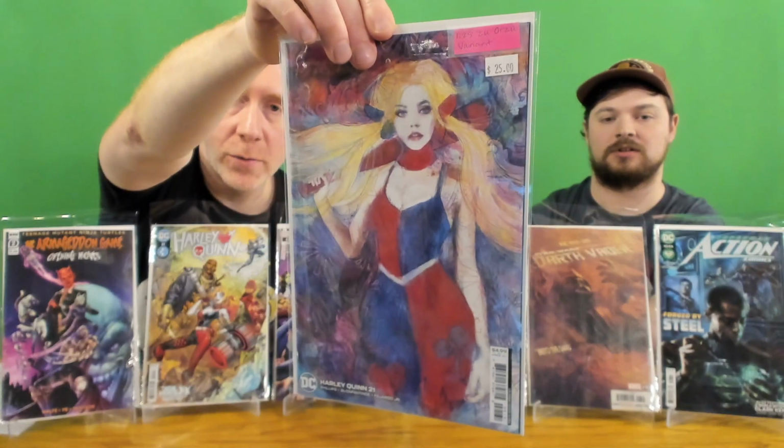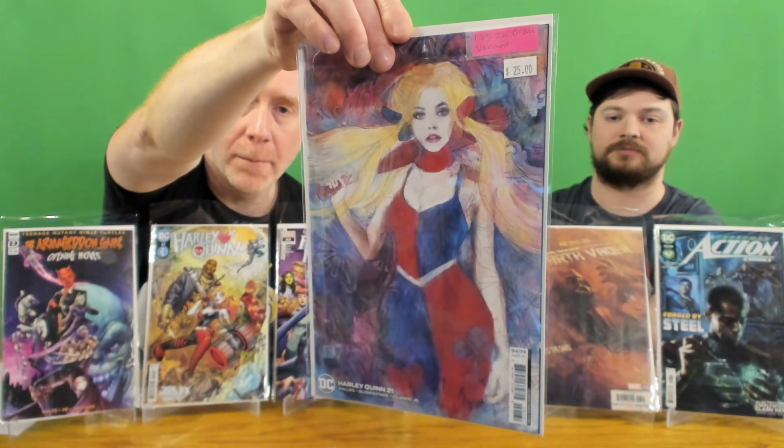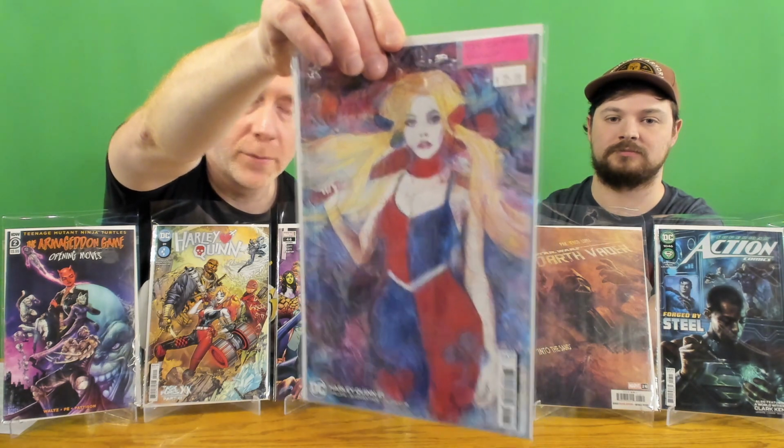We do have also a 1 in 25 Orzu variant that we're selling for $25. Too many good covers Harley's been knocking out. Everybody just wants to work on Harley, so everybody gives it their best, and it's really cool. Plus, she's got her 30th anniversary.